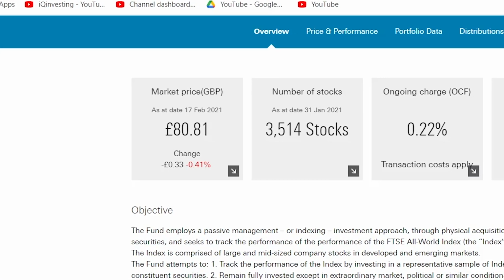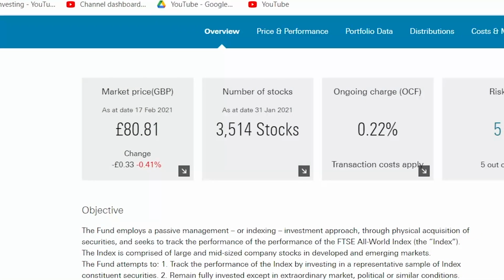Another key factor is the number of stocks that are held within the ETF. This currently stands at around 3,500. This means that by investing in this one ETF, you're holding a small part of around 3,500 companies. That's plenty of diversification. We'll explain why diversification is so important in a moment.